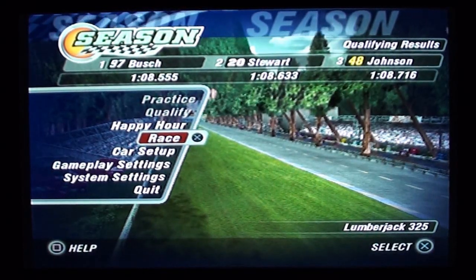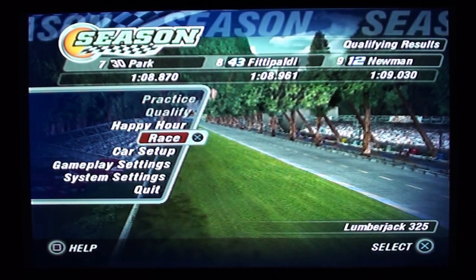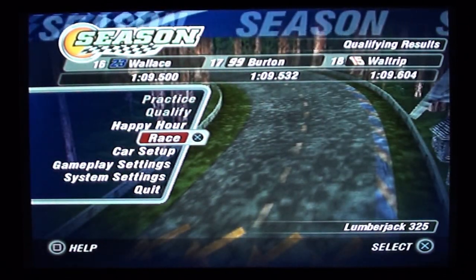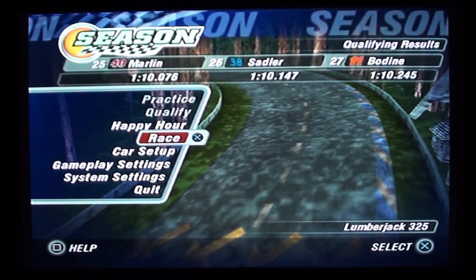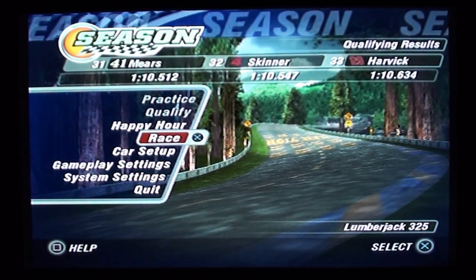Welcome back to NASCAR Thunder 2004, ladies and gentlemen. I'm about to do race 34 of 36. Three races left in the season. I'm here at the Sawmill Speedway for the running of the Lumberjack 325. Today I have qualified 5th. Let's see if I can get my 8th win of the season today.